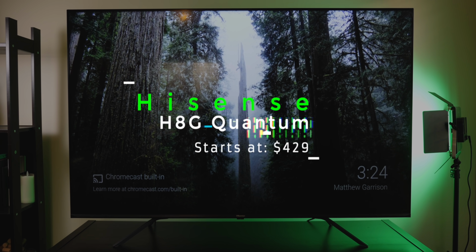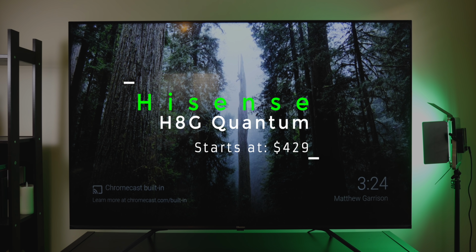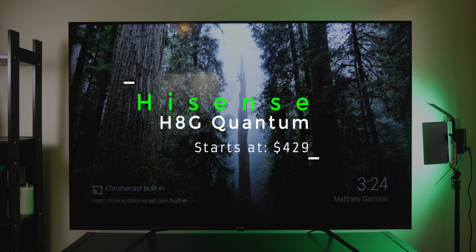If you're looking for the best bang for the buck TV that you can buy right now, I think we have it right here. This is the Hisense H8G Quantum, one of the products we've covered back at CES 2020, and the successor to one of my favorite TVs last year.